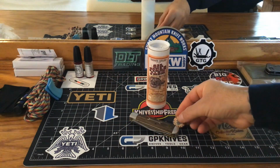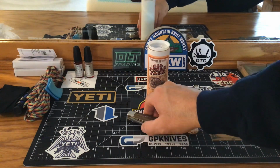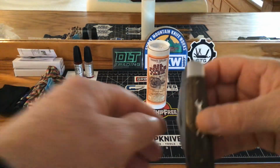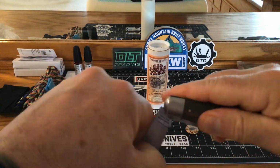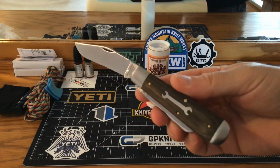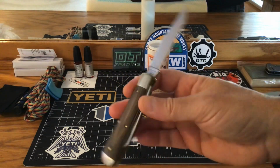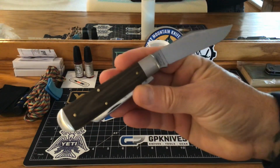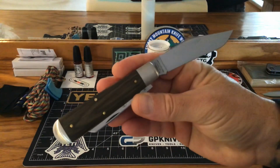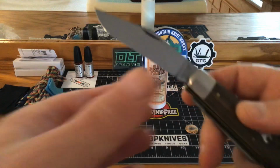It's just phenomenal, what can I say? It's just a beautiful, beautiful piece to add to the collection. Now, I know that most of you guys are not into these knives here. I understand that. I realize that. There are very, very few of you guys out there that dig this.